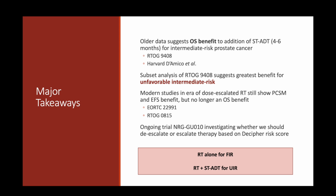In the modern era, where we utilize dose-escalated radiotherapy, we still see that there's a benefit in terms of prostate cancer-specific mortality and event-free survival, but we're no longer seeing an overall survival benefit. And trials from this era are EORTC 22991 as well as RTOG 0815. We now have an ongoing trial, NRG-GU010, where we're actually taking patients with unfavorable intermediate risk prostate cancer and using that Decipher risk score to determine whether we can de-escalate or escalate therapy.